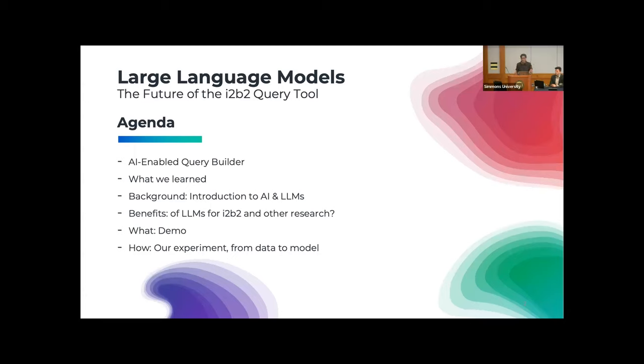But anyway, we could talk forever about that. I just want to give a quick agenda. We're basically going to talk a little bit about this AI build that we did. What we learned, we had only about 3 weeks that we worked on this, and we learned a lot. Then we're going to go into a background of AI and LLMs, and some of the benefits of it. Then we're going to show the actual demo that we did, and then future work.